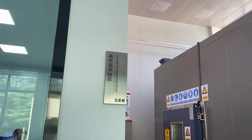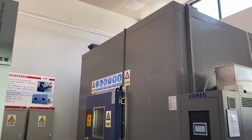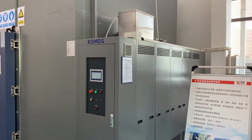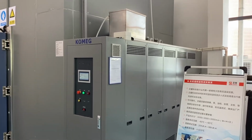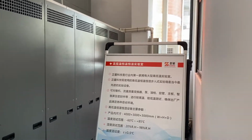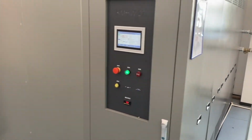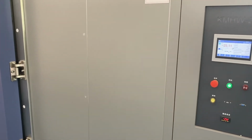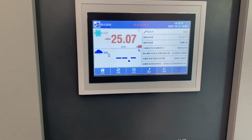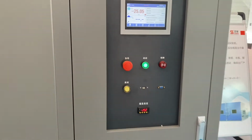This is our high and low temperature constant temperature and humidity laboratory. Censtar is the first company in this industry to have such a large-scale high and low temperature experimental equipment. And we are the first to use high and low temperature constant temperature and humidity walk-in advanced experimental equipment. This one is the most advanced one in China now.